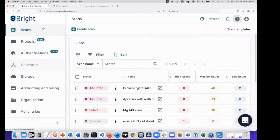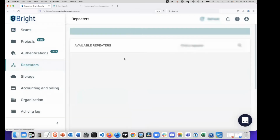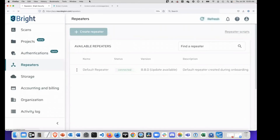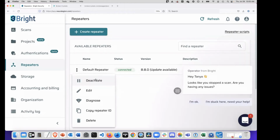Ideally you should have nothing here. You should have no scans because it's a fresh account. We want to come over here to Repeaters on the left, and it'll say Available Repeaters. Hopefully it's going to show me something. Okay, I can see that there is a default repeater and it says connected. That's what we really, really want to see. If it doesn't say connected, you can probably deactivate, but it will say connect for you.